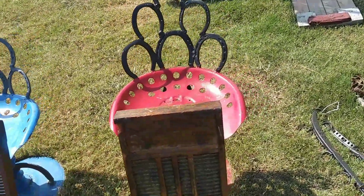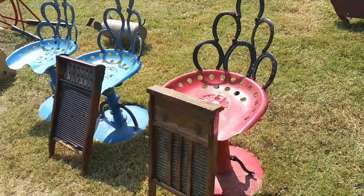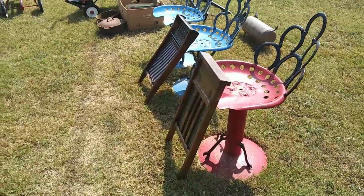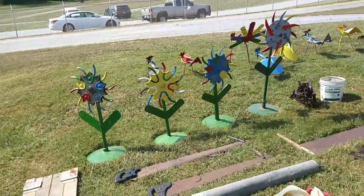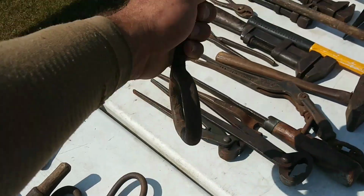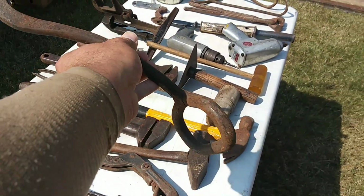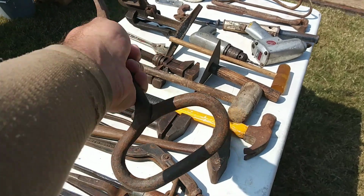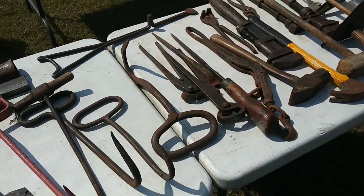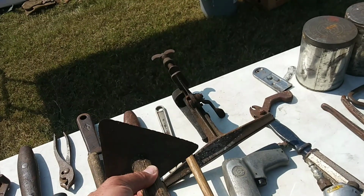We got seats made out of tractor seats and horseshoes welded together with a washboard leaning on it for some reason. I guess if you wanted to play the washboard, you could also do that. I think Scream used a bell hook like this. One of those slasher movie characters used a bell hook like that. I don't know what that's for.